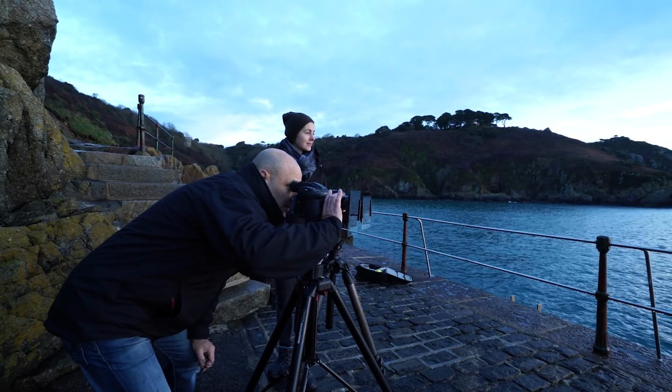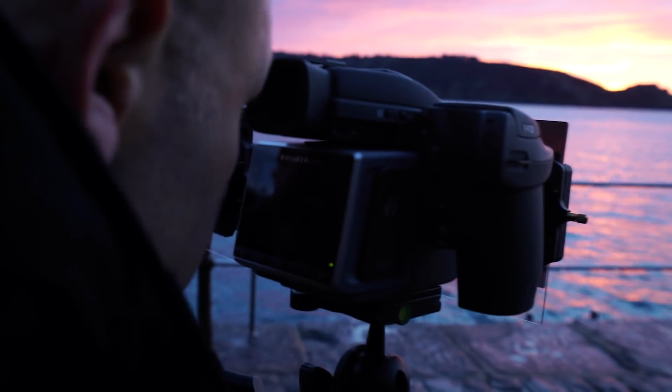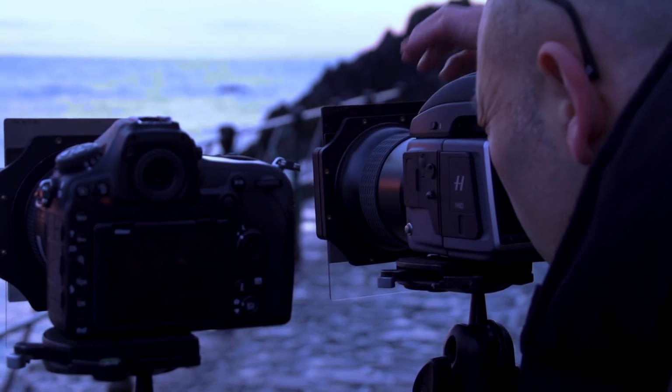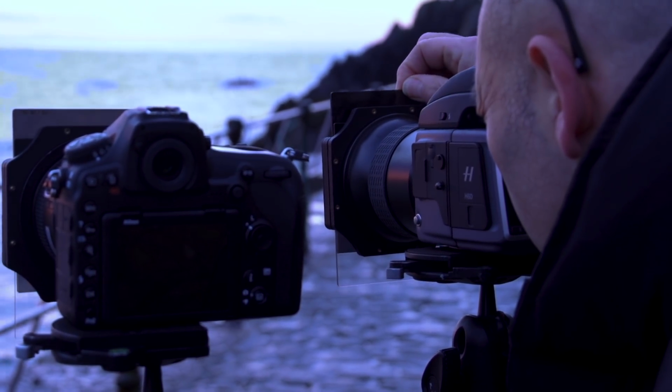This is the thing I like about medium format, being able to see the picture so much more clearly and brightly through this big viewfinder compared to the small one there.